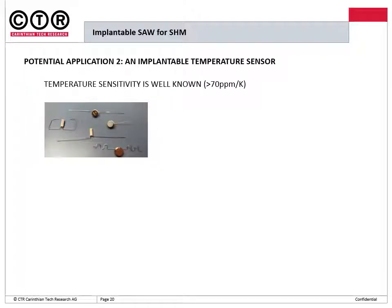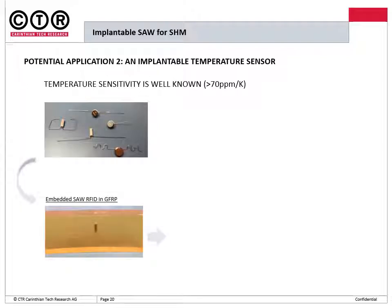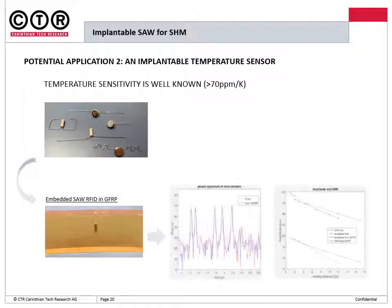A second application we are thinking about is to implant temperature sensors in various kinds of materials. You can see here a collection of our SAW devices, with different shapes for the housings, but they are all more or less 1 centimeter in diameter or in length. The antennas are quarter wave dipole antennas made to operate at 2.45 gigahertz, so they are a few centimeters in length. We first checked that we can implant our SAW devices in glass fiber reinforced polymer resins and still interrogate them through this material. And this was very successful. We managed to embed these devices in the resin and interrogate them up to a distance of 15 to 20 centimeters.